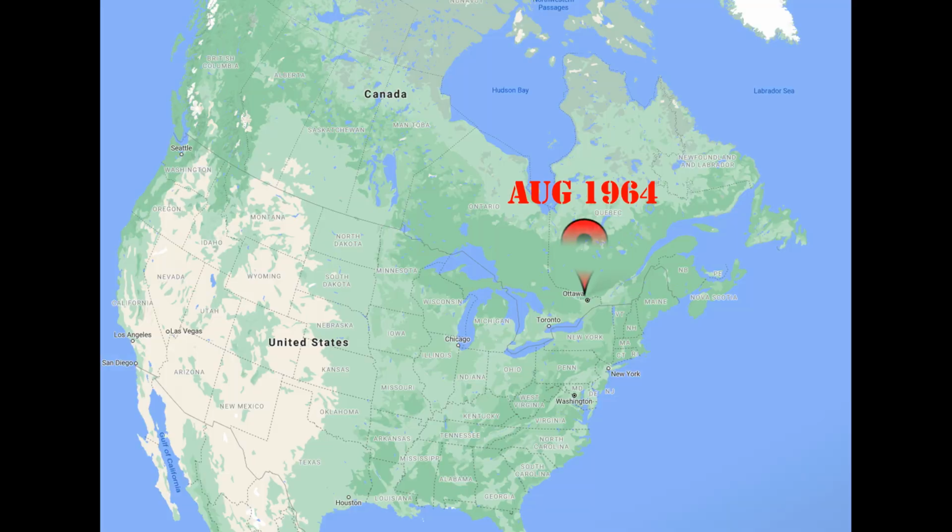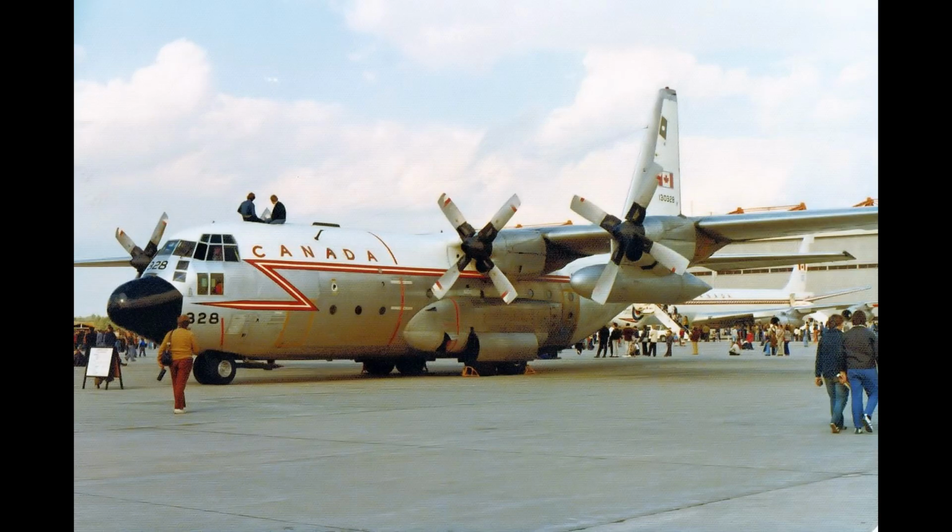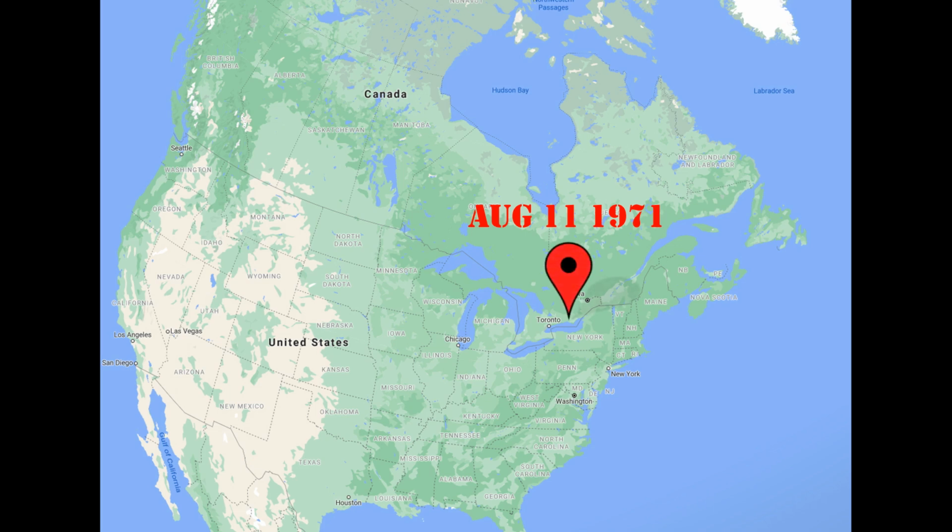In August of 1964, the unit relocated to RCAF Station Uplands, and the following year, in 1965, the unit upgraded to the newer C-130E. In February of 1968, the unit was absorbed into the newly merged Canadian Forces. And on August 11th of 1971, the unit moved to CFB Trenton, where it is still located today. 436 Squadron has been involved in every RCAF heavy airlift mission since its reformation in the immediate post-war years. Now, after it moved to Trenton in 1971, the unit was re-equipped with the C-130H, and then later on the C-130J, which is the aircraft it currently flies.